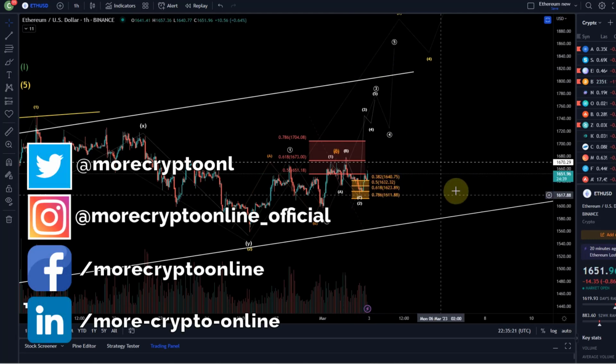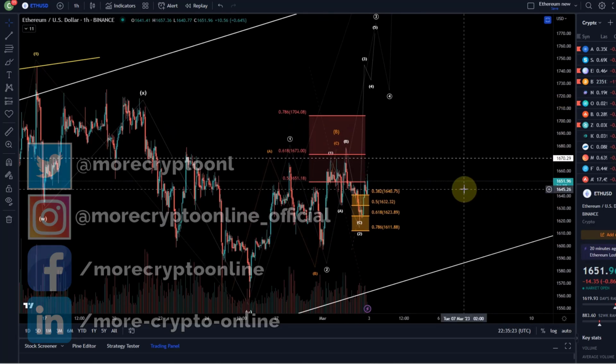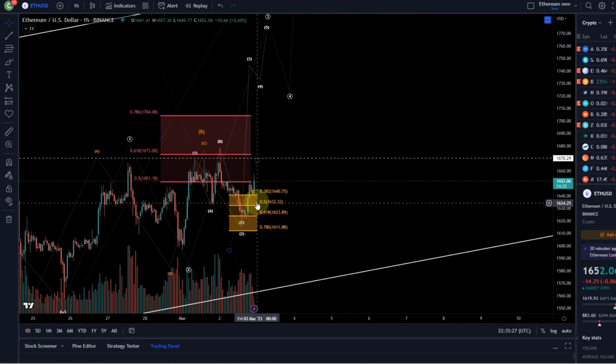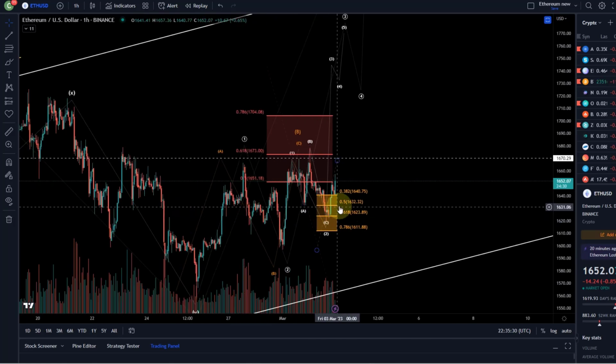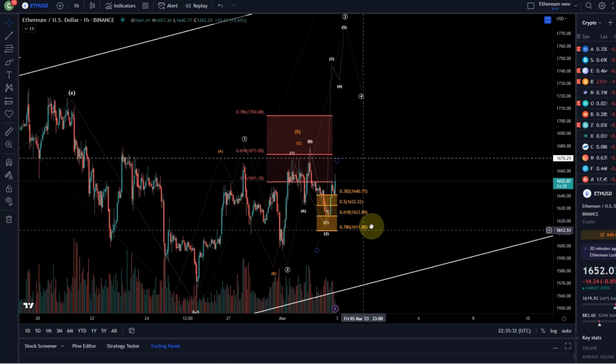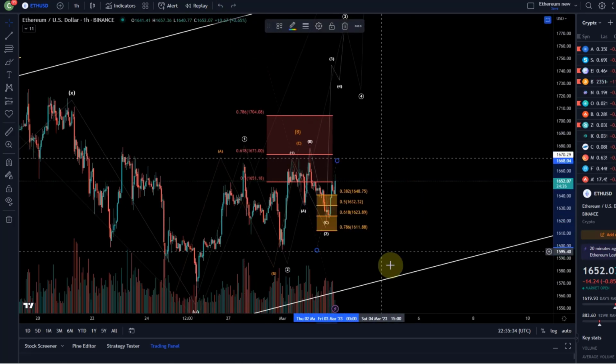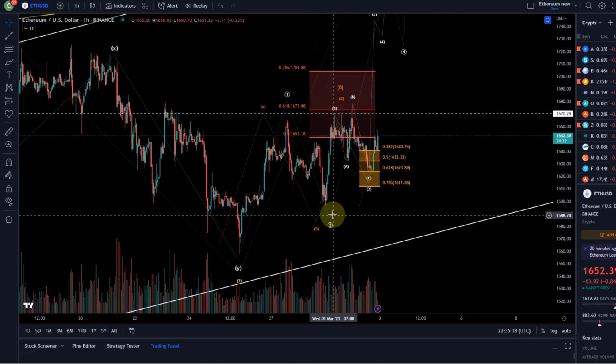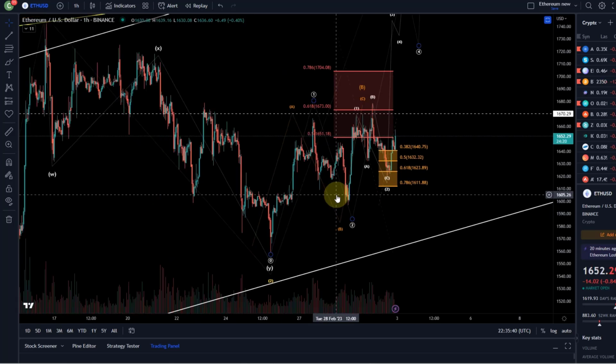Well, the support area has generated another profitable trade, even though it hasn't moved up massively today. But the price has reacted again to the 61.8 retracement. I did highlight to you in the previous video that, especially in the last few days or the last week, Ethereum has really a tendency in these lower time frames to retrace to the 61.8 retracement.